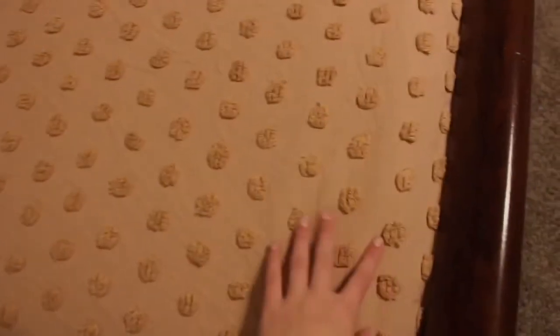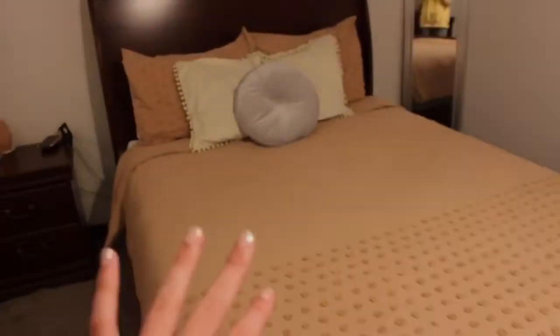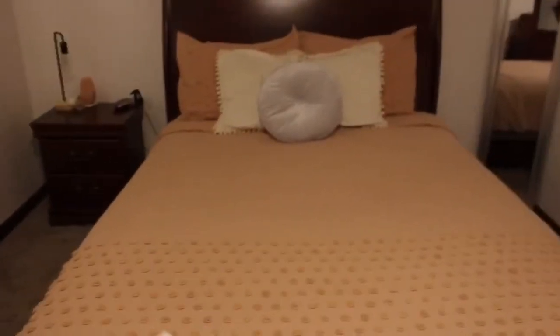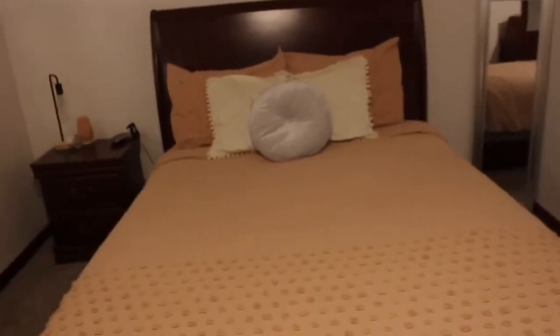They're from Amazon. Super cheap. I love Amazon, if you guys can't tell. This pink, or it's not, I think it's called blush, and it is a little wrinkly, so sorry. I literally love this. I think it looks so much more mature than my old bedspread. So obviously this is a lot better. I just think it looks so more mature and I just love it.